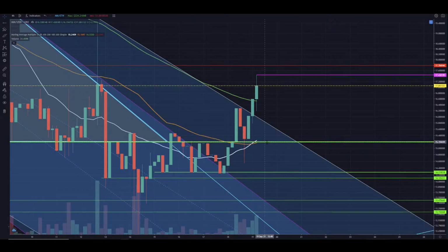I think there's a lot of support where this green line is at around $15.20. I was looking at some of the whales on Etherscan, the hodlers, and one particular whale's last purchase was right around that point. So you've got some support and resistance showing. So that could be a second point to buy.